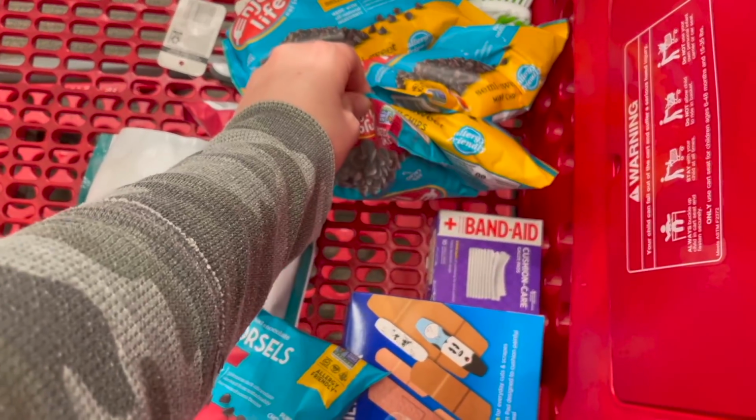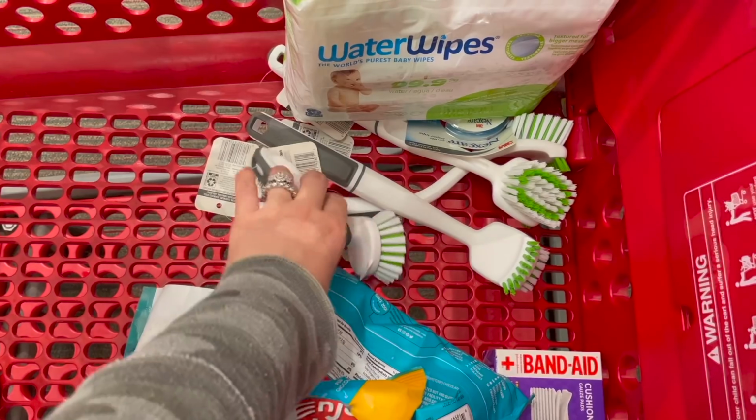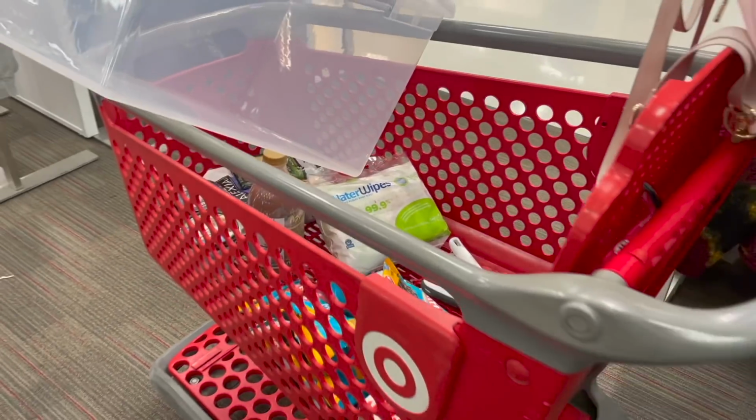And then we've got some gauze and some tape somewhere in here. And we have 3 of these little scrub brushes for the sink, like for our dishes, and then this one for the toilet. Riveting. But here's the tape. That's our final cart, you guys.